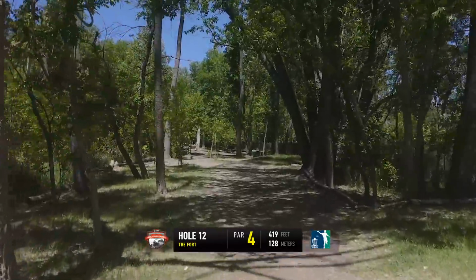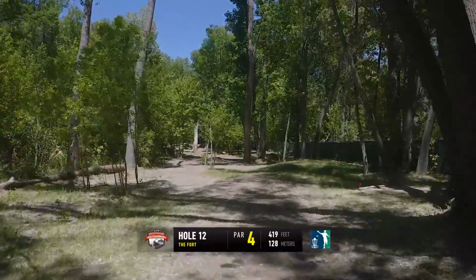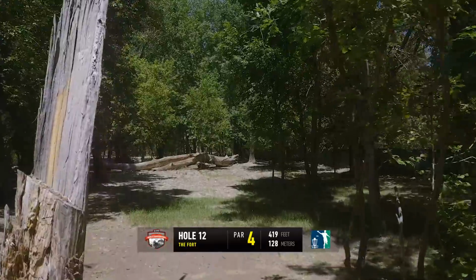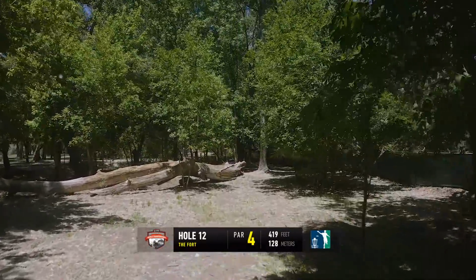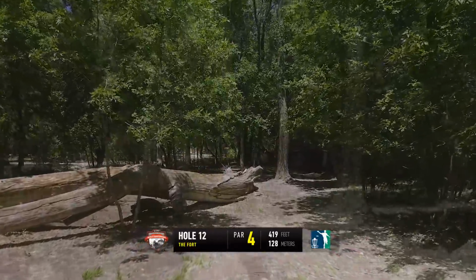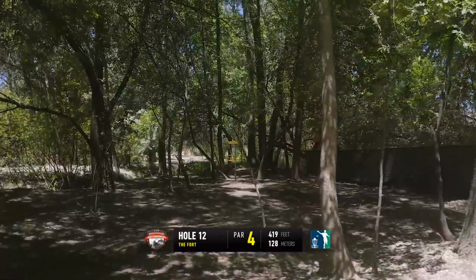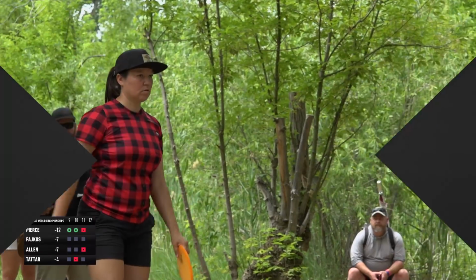Looking at hole 12, par 4, 419. Short, but very technical. Yeah, this one, players are trying to get out to this area, but you can take the left side or the right side. The right side seems to be a little bit more open. And then from here, you're also trying to get through these trees on this really, really wooded green. There's less trees on the right, but I think it's a safer play from left to right.